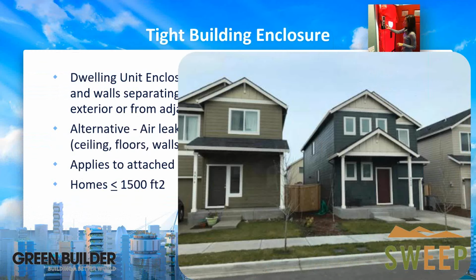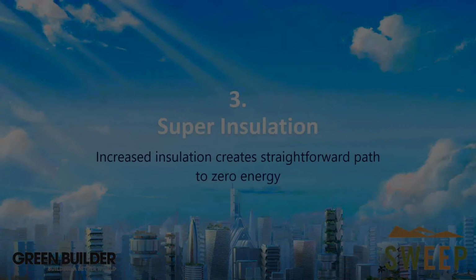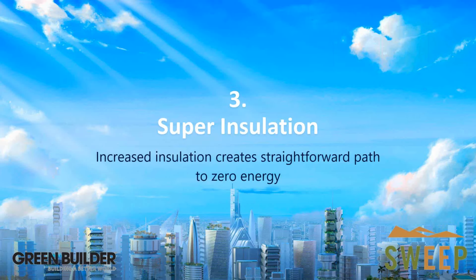And the codes, I believe the codes will continue to improve and reduce that as the industry comes together and finds ways to build specially attached units that are tighter than what we've seen constructed over the years. And that's going to be new techniques and practices that will be needed. So we're still looking at some multifamily testing. The code says you can do the whole building or you can do individual units, and that's why there's a dwelling unit requirement in there. Testing is mandatory across all of the building types for residential.